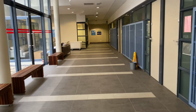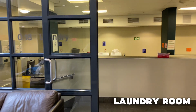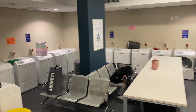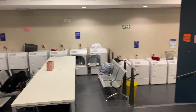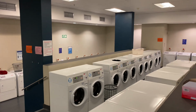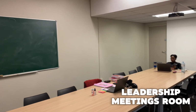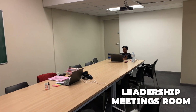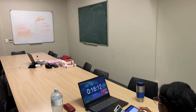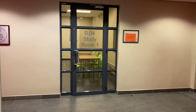And as you go into your left hand side from the entrance, you'll see you have your laundry room. Those are your sofas. You can sit there and wait for your laundry while it finishes up. You can see we have a few basic things in the laundry room. It's just your chairs, washing machines, and dryers. Don't ask me what's in the third box. And next to the laundry room, it's your leadership meetings room. This is basically where people in the leadership get to meet and discuss important details about the residence.